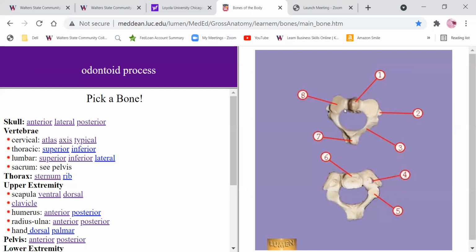So again, be able to identify C1 and C2. C1 is the atlas, C2 is the axis, and the most prominent structure on here is number 1, which is the odontoid process, or what we've learned it as the dens.